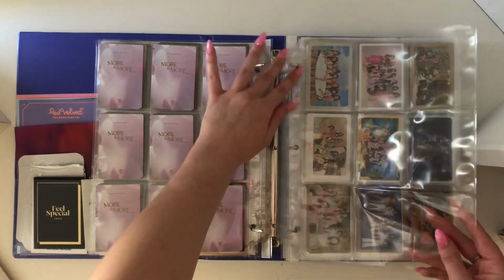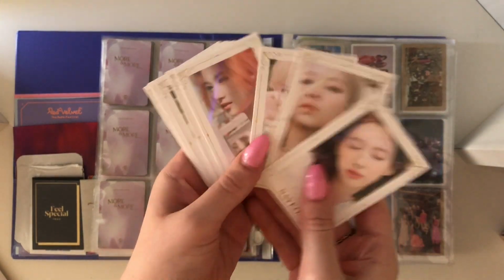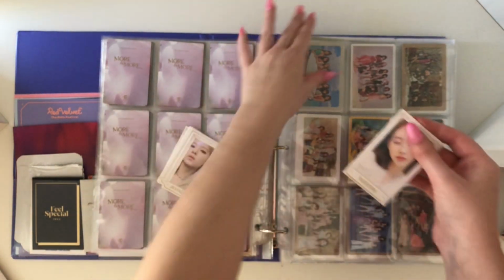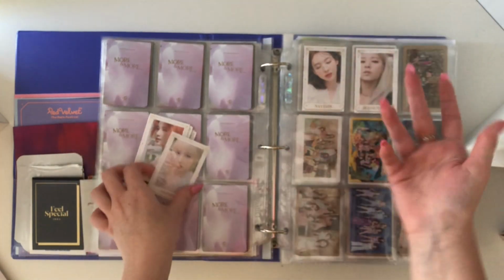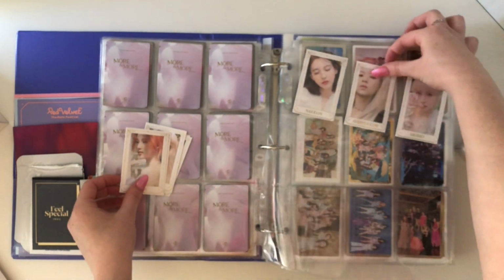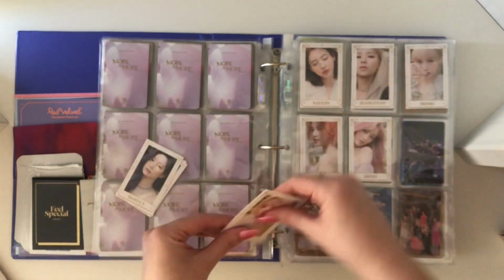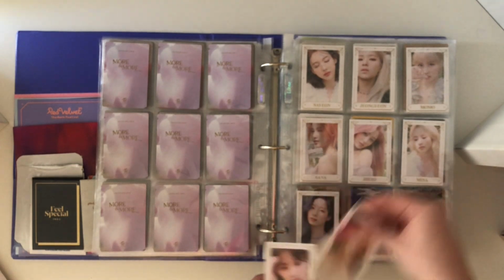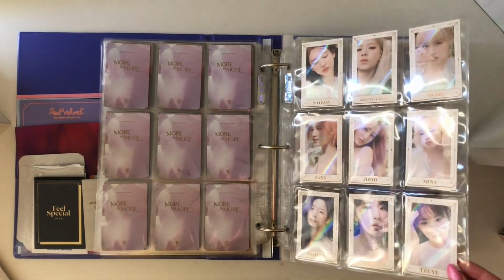Okay. So obviously this is the pre-order benefit that you got if you ordered from With Drama. I was super, super thankful that I was able to get the OT9 set, because I was a bit worried, since they just came in random sets of three members and then a group card. I just love the holo.